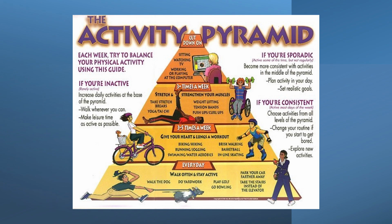So if we are generally inactive, we want to increase our daily activities that you see at the base of the pyramid. Every day we want to try to walk outside, do some yard work, and park your car further away. Little choices throughout the day really help to promote being active. So, taking the stairs instead of the elevator.